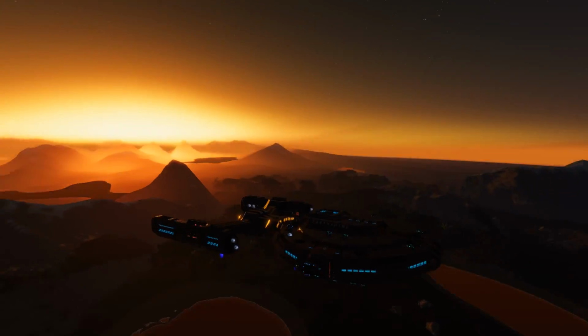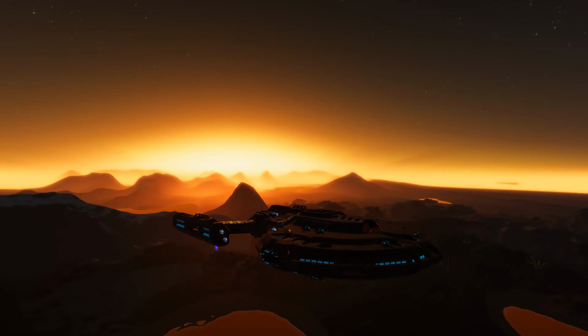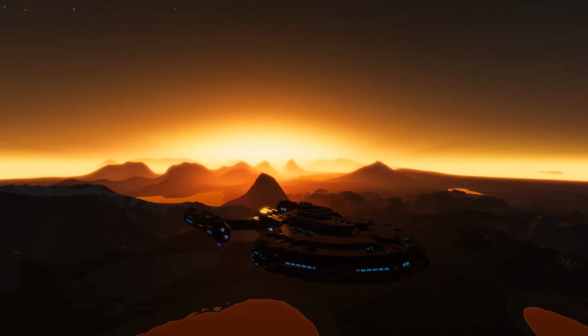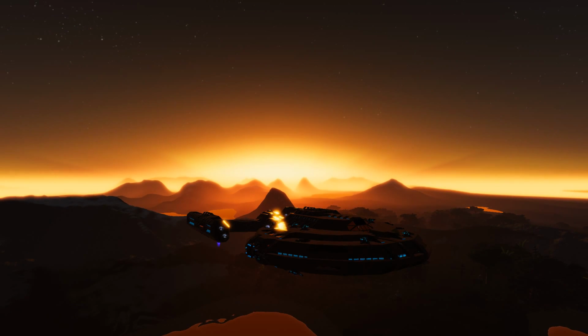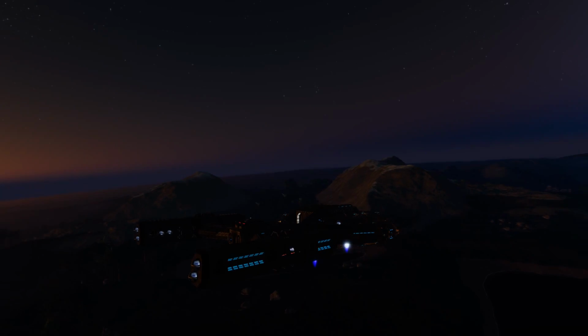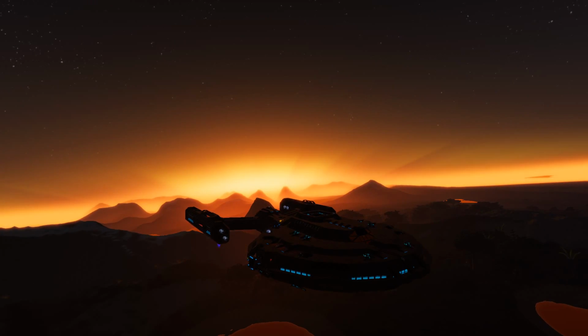I'm just trying to get a really nice screenshot here to take a picture of, because I know a lot of you guys are really going to like this craft, and I know you're going to want to play with this ship because the general aesthetic and the design are just phenomenal, and it works as well, which is an even better thing.